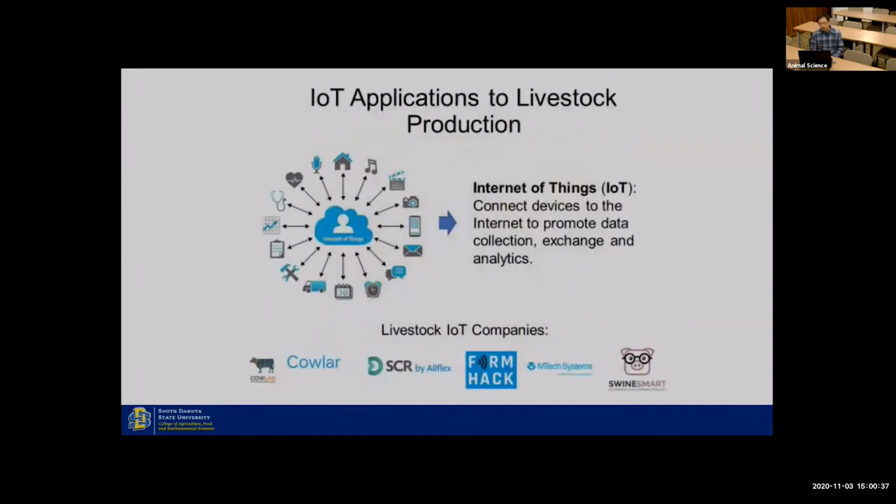The second area of my research is Internet of Things, IoT. So what is IoT? IoT is a network that connects a variety of devices to the internet to promote data collection, exchange, and analysis. IoT is nothing new to dairy farms because nowadays most dairy farms are pretty well automated. But for swine production, IoT applications are something new, at the very beginning stage. So this is an area we could and we are willing to contribute to through extension and research.